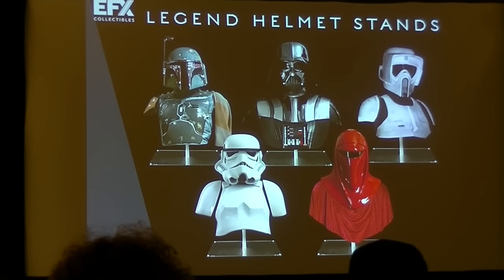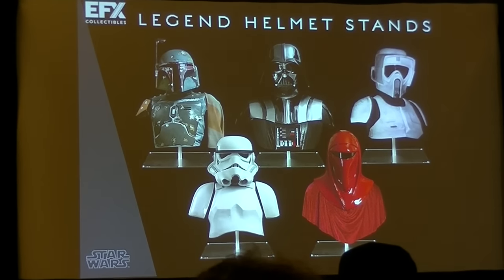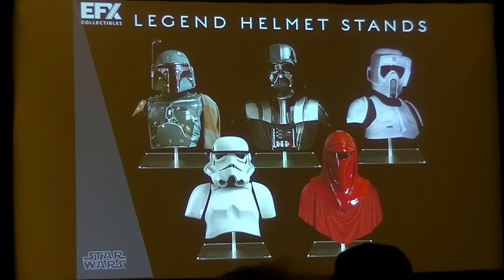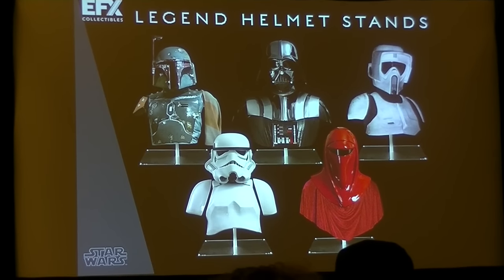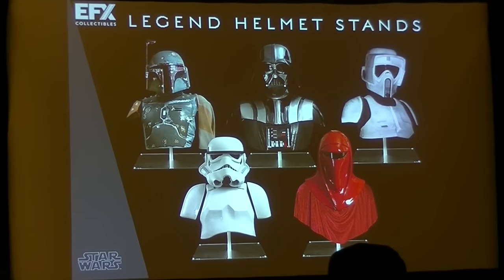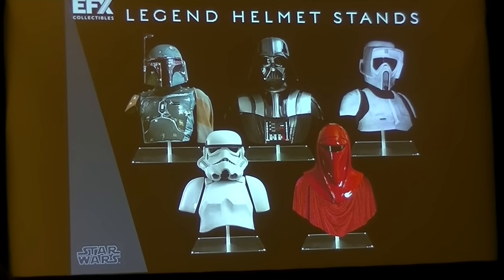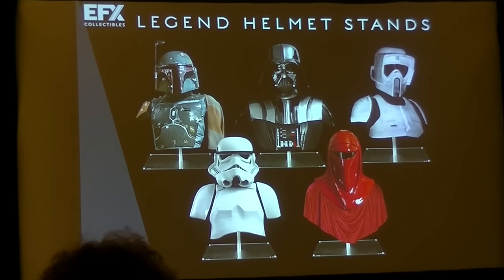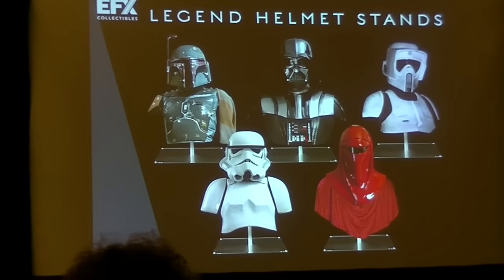The next thing is, as you know, most of you who've been buying our helmets, it comes in a very generic stand. So we thought we'd spice it up a little bit. So what we're going to be doing is coming out with what we call our Legend helmet stands. Basically, it has actual prop parts from the film, so they're not sculpted. They're just like prop replicas. So all the armor and everything you see there, we will cast most of it from the original screen used prop. These are just a few of them. A lot of them represent the helmets that we are either working on or have released in the past, so they will be available separately as well.